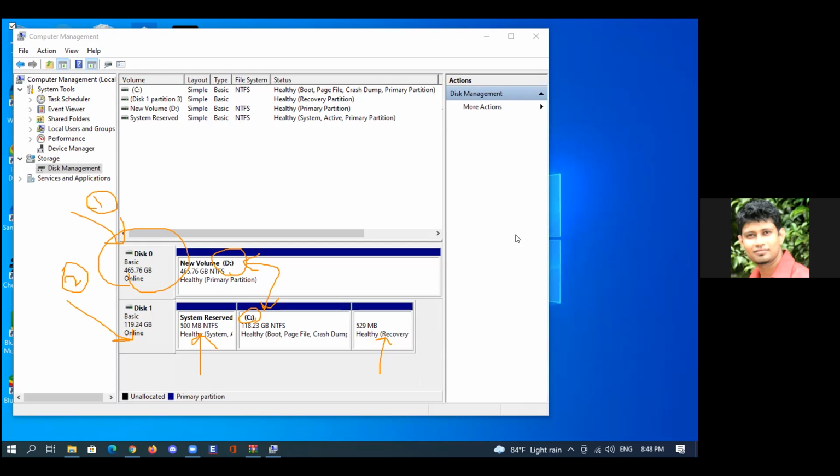Okay, these invisible partitions are especially used for system purposes, right? System reserved, and this one is for recovery purposes. There are 2 partitions reserved, especially for system usages. Okay, so let's go to some other computer and see some more details.